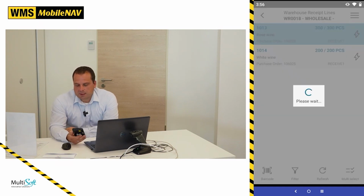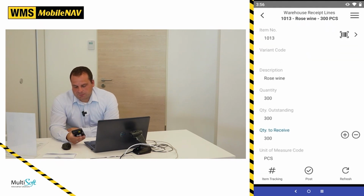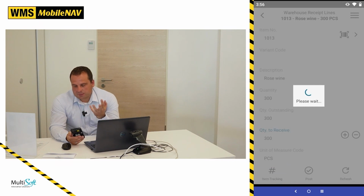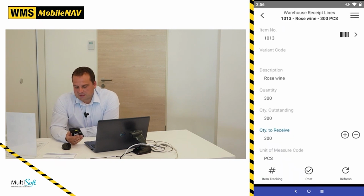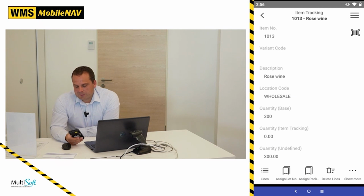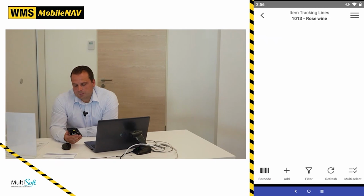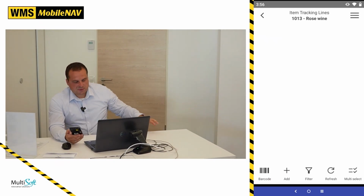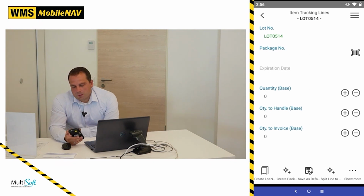So let's start with the first line, the rosé wine. The truck has just arrived, and basically I need to define the item tracking of these receipt lines. So let's see how MobileNAV or our packing or license plating solution helps you in that. If you go down to the item tracking lines, you need to enter the lot number and the expiration date of these items. Because I have not said that, but this is not just package tracked, but also lot tracked items.